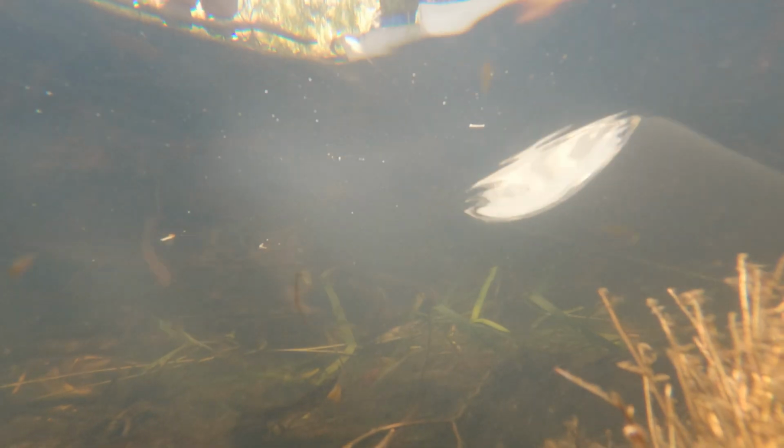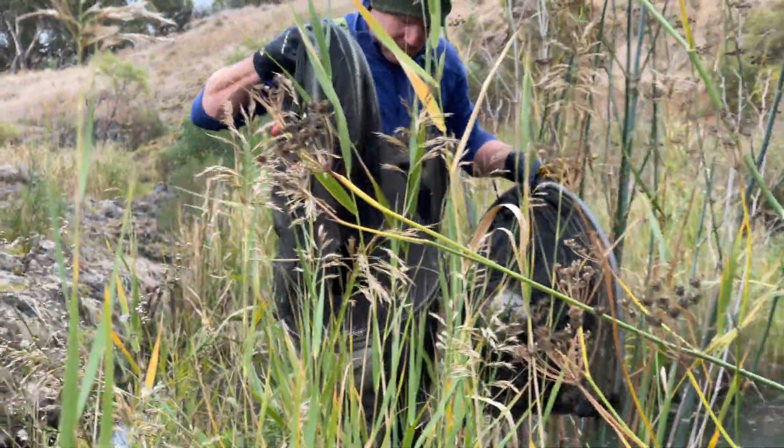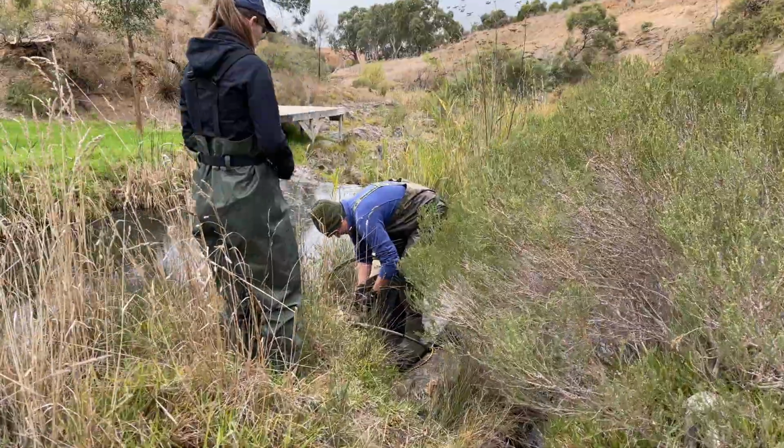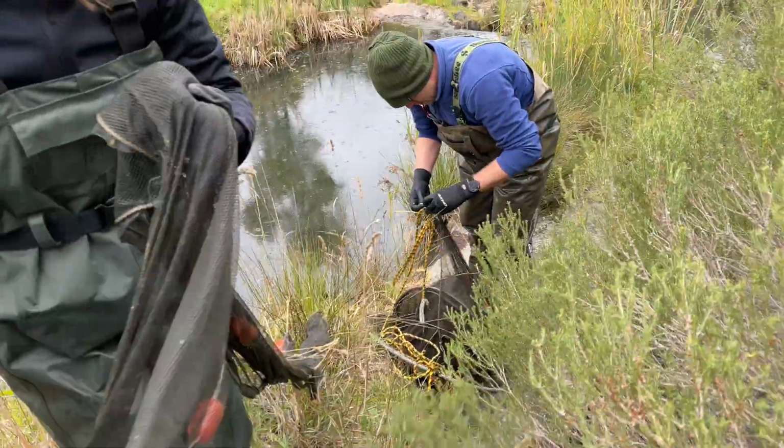Today we've caught Mountain Galaxias, you can see in the net there. So they're a native freshwater fish that is quite common through the Mount Lofties. They're a real indicator of good conditions, so they need flowing environments to survive and to reproduce. And so it's always a good sign to detect them, particularly the juveniles, which means that they've spawned in this stretch and the population's being sustained.